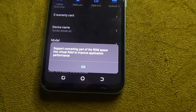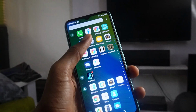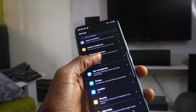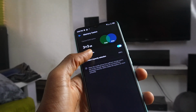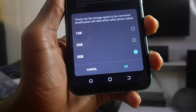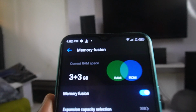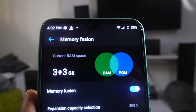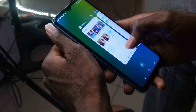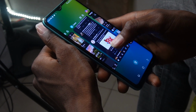Let's quickly talk about memory fusion because that's the icing on the cake with the Tecno Spark 8C. Memory fusion simply allows you to expand the RAM of your phone using the internal storage. With the Tecno Spark 8C, you can expand the RAM from 3 gigs to 6 gigs of RAM, which is simply amazing. If you are using the phone for the first time, you have to update the software if you want to use memory fusion. I have updated mine and I have expanded the RAM to 6 gigs of RAM using some space from my 64 gigs internal storage. That way, app retention in the background has improved and I'm also able to get better overall performance from this Tecno Spark 8C.